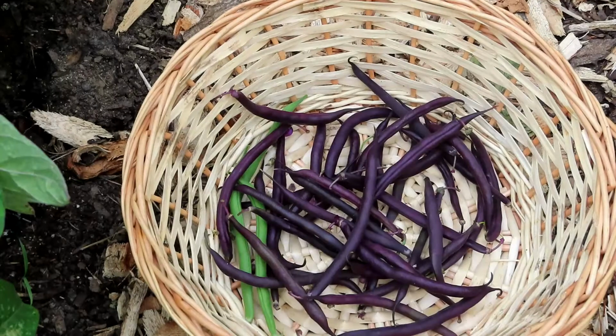and I'm out here harvesting some Royal Burgundy bush beans. You guys saw us plant those with our Earthway Seeder. They did excellent. They're really pretty, and I'm excited to show you. So as you guys can see, they're a beautiful purple color.